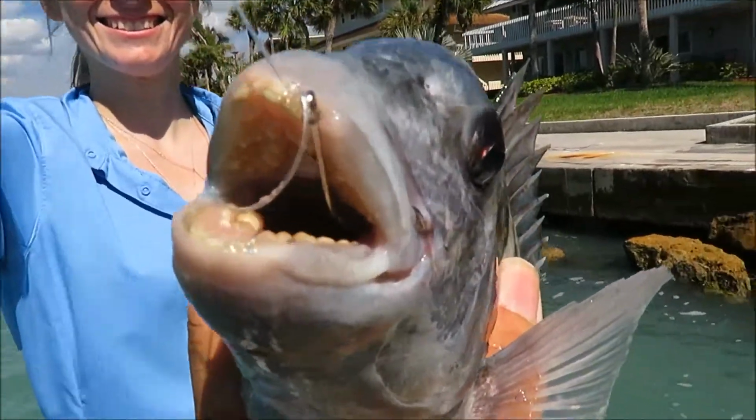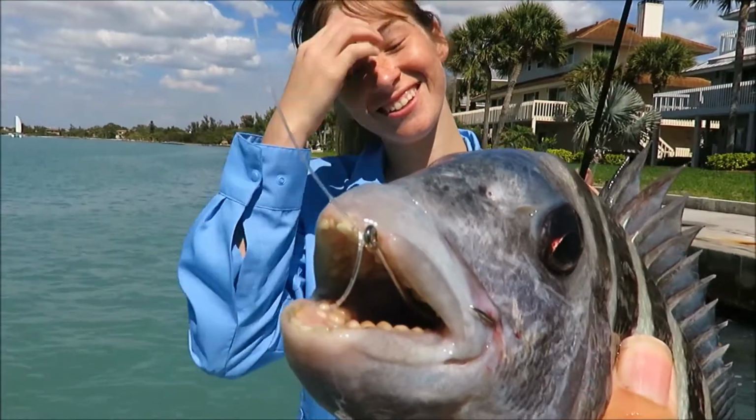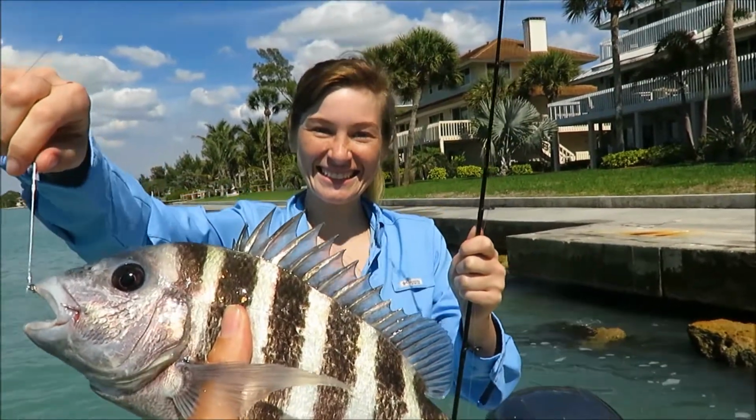Look at the crazy mouth on those dudes. They got some teeth. Some snaggle tooth. Yeah, they use those big teeth just to chew on the barnacles and get the crabs and shrimp and stuff inside. All right, perfect. Nice.